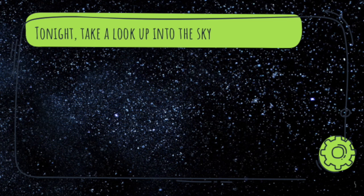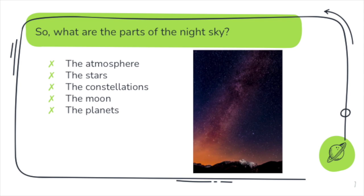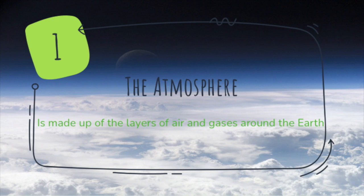What are the parts of the night sky? Tonight, look up at the sky. What did you see? Make some observations. The atmosphere is made up of layers of air and gas around the Earth.